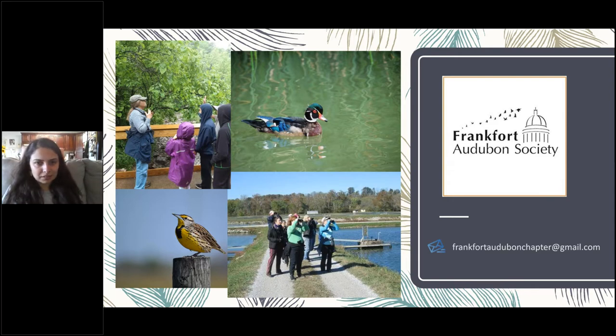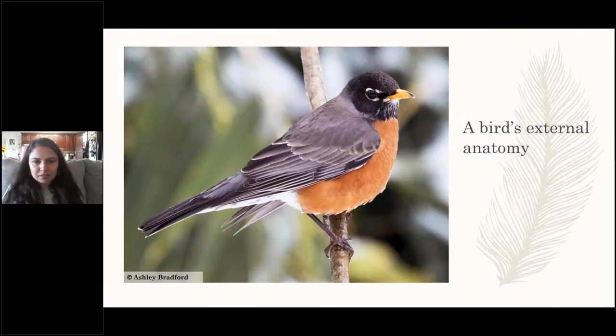So let's dive in. Before we start going over every single bird, I wanted to talk to you a little about general bird anatomy. Now, I'm going to mention a lot of terms. They would be good to know. I'm not going to necessarily use all of them. If you remember some of them, that's awesome, but don't feel like you have to remember all of them.